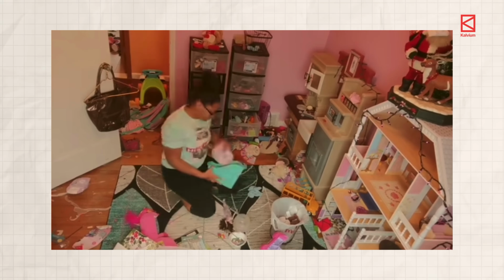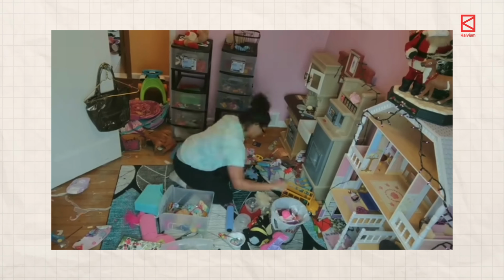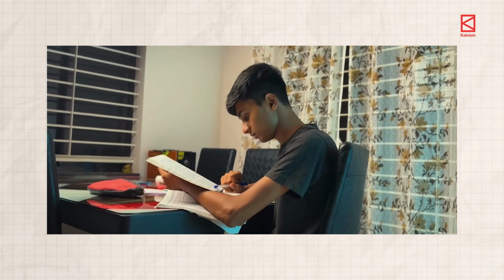Just like clearing clutter in a room makes space for new things, forgetting irrelevant details creates space for learning and storing new experiences. So the next time you forget something, don't beat yourself up. It's just your brain working as intended. And honestly, a lot of school stuff is kind of designed not to be remembered and to be forgotten anyways.